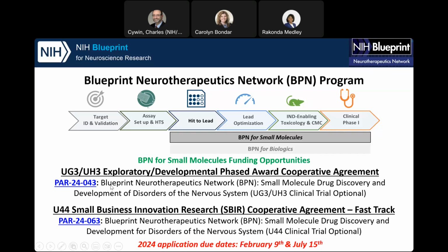But the SBIR version of the program is one that you have to be SBIR eligible to utilize. And again, I'll talk a bit more about why you might want to do that as an SBIR program, but there are advantages to this Blueprint in terms of resources that are not available through the standard SBIR program. And so there are differences as well from those programs.